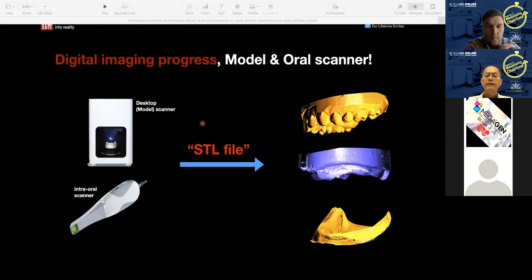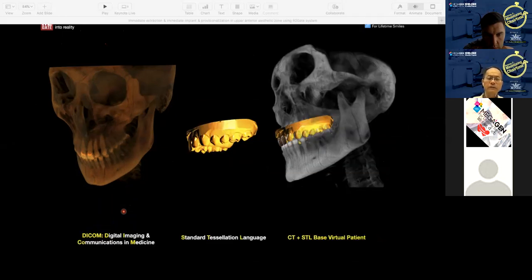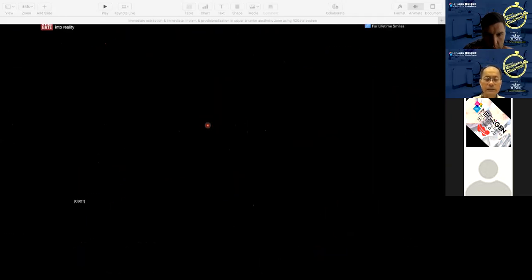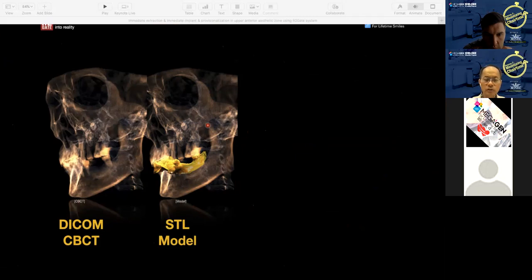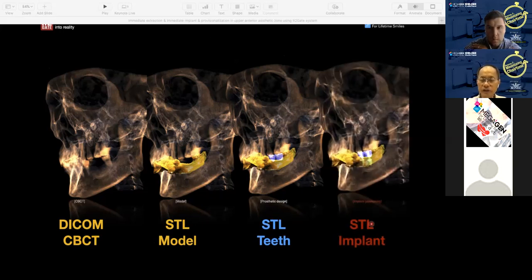So you see, we actually have a model, and we also do an intraoral scan. So we did both, the model scan as well as a CBCT here. And you know that we actually have a CBCT with a tray, all right? And then we also pour an impression using the tray, and we also do a model scan of this one. So essentially, our hybrid is in such a way that we also have an STL model. We also have an intraoral scanning of the teeth. And then finally, we reach our hybrid file.